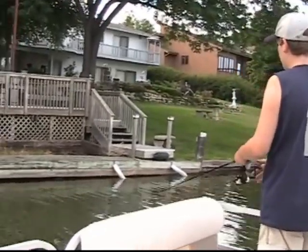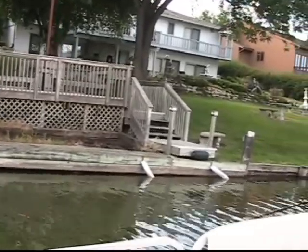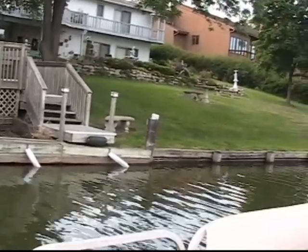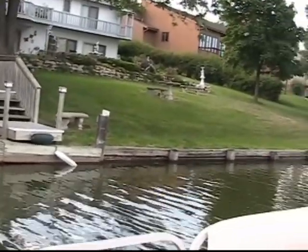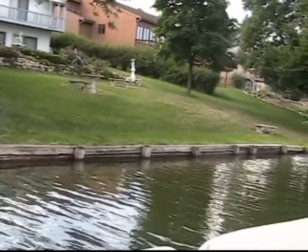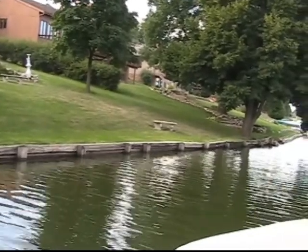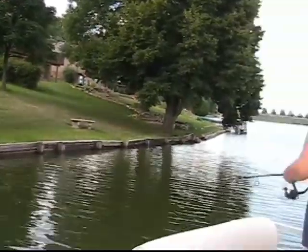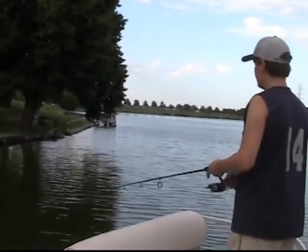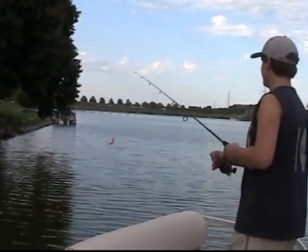And did you see that cast, how he dropped it right in there? This man is just absolutely phenomenal. Like I said, I just couldn't wait to get him on the camera here so that we could share his experiences and his knowledge about fishing with everyone, because if there's anybody that knows it, he surely does. And for his age, he's an exceptional sportsman, and he's just one heck of a fisherman.